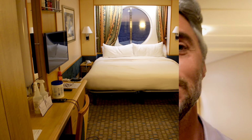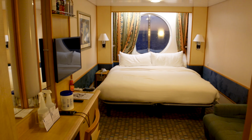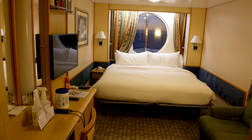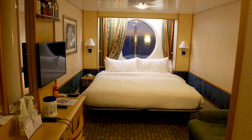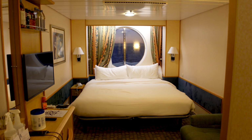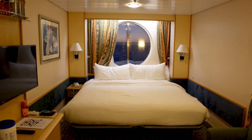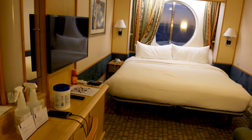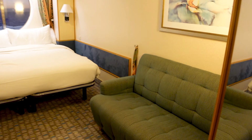Here we go. All right, so when you walk in, again, this is a traditional ocean view balcony, or excuse me, it is not a balcony. This is gonna be my COVID brain talking a little bit. It is just an ocean view room. So it has the beautiful porthole over there, and it is cabin 2598. So when you walk in, you go straight to the porthole. You've got your desk over here on the left. You've got a bed, and you've got a nice little 2-seater couch over on the right.